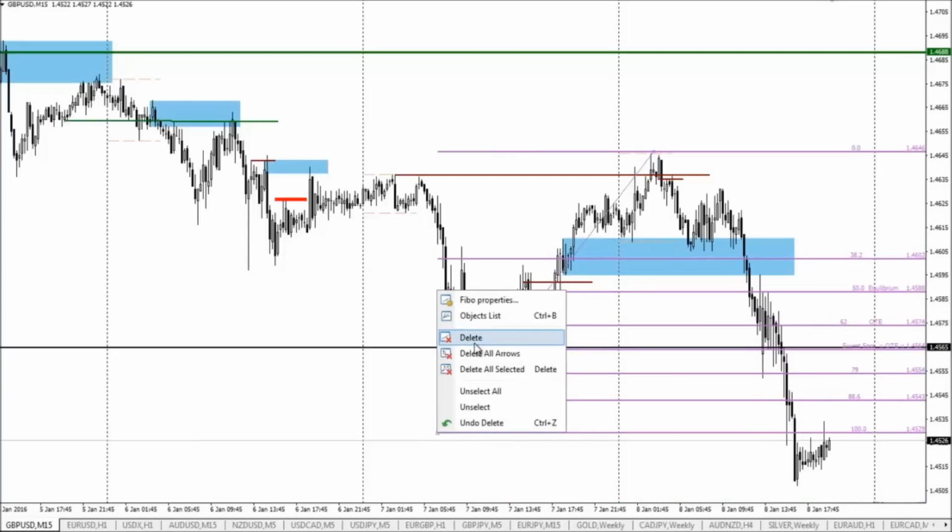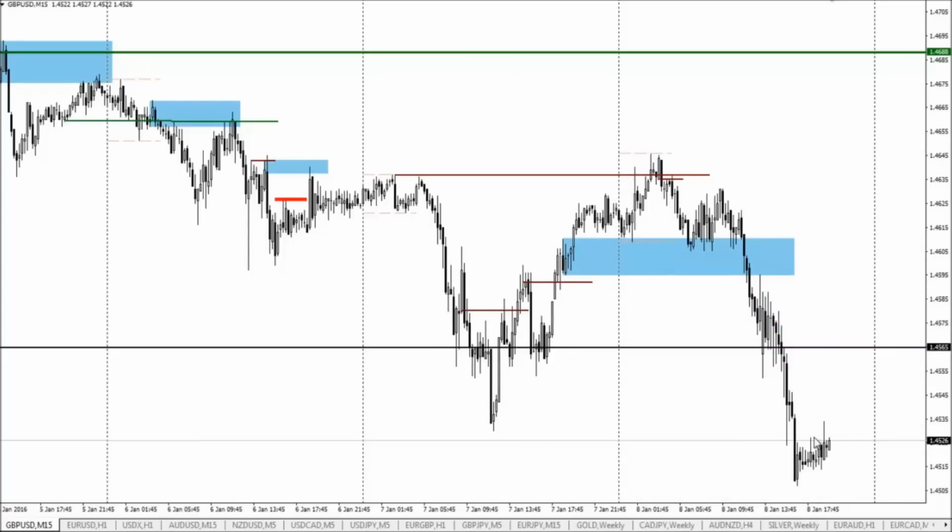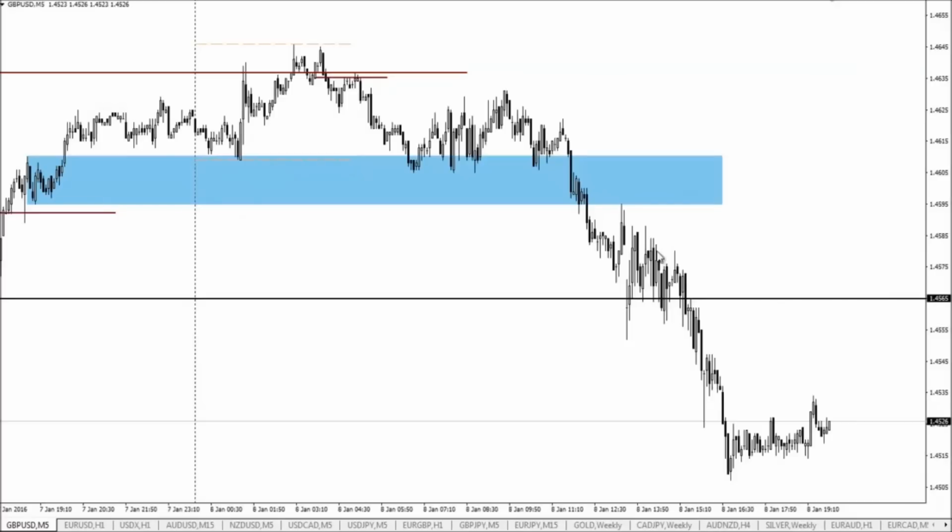And I still think this is really weak. I mean, it's just holding these lows. I'm not sure what fundamental reason there is behind it, but it doesn't really concern us. But to me, it's still weak. So that would have been the entry for cable. I didn't take it, but I'm just pointing it out anyway.